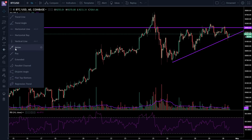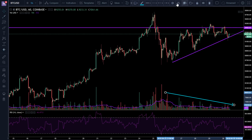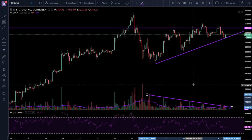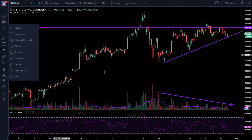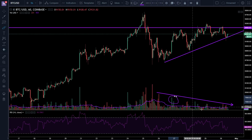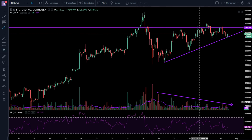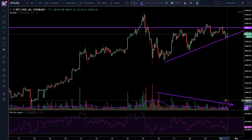It looks the same on Ethereum, but I'll use Bitcoin for reference. So check out this volume right here. Check out the volume right there. Notice how we're seeing lower highs in the volume, and I'll go ahead and circle those here. We're seeing a lower high here, lower highs, lower highs in the volume right here, lower highs right here in the volume.